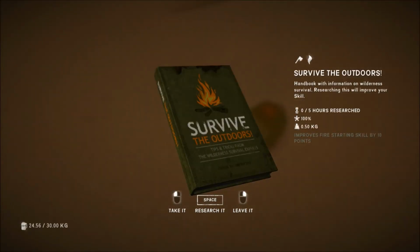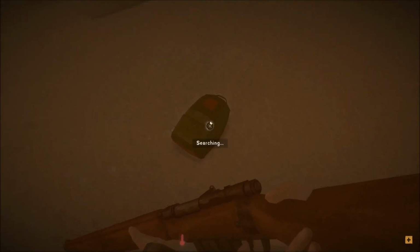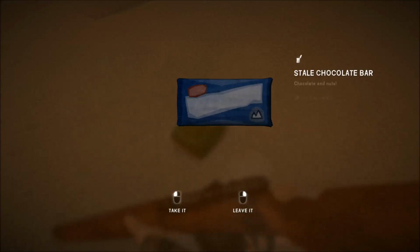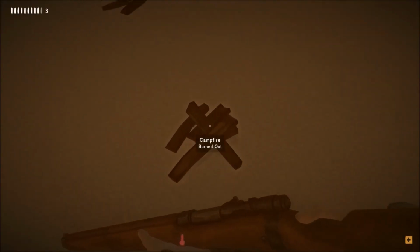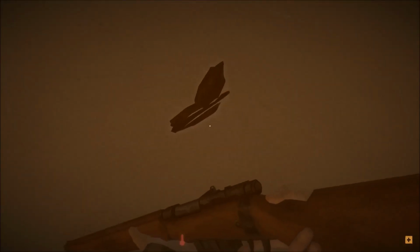5 hours to research will improve your wilderness survival skill. Oh, fire starting. Okay, improves your fire starting. And some chocolate. Nobody needs this anymore. Socks. Cool, we need another pair of socks. And there's a burned out campfire here with some firewood right nearby.